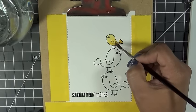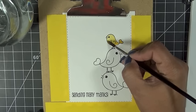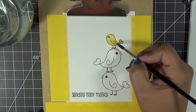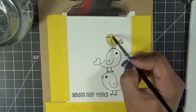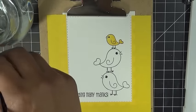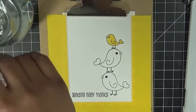Alright, so that's it. It's right there. Because when it dries, it will dry, you know, obviously lighter. But I'm going to try my hardest not to put the heat tool on it. I think I'm just going to let him dry by himself, so I don't have to worry about it at all. I'm just going to let it air dry. Okay, so that is the first little cutie patootie little birdie.